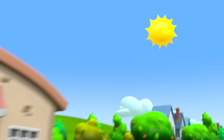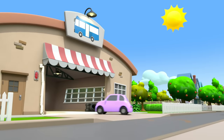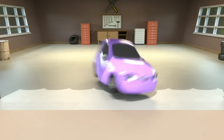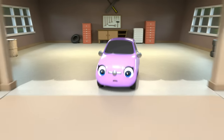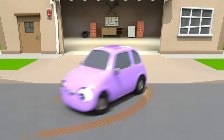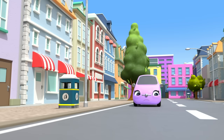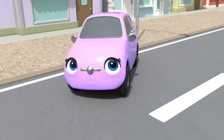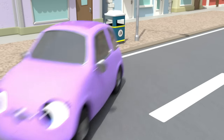The next morning, Scout visits Buster's garage. But oh dear, Buster is nowhere to be found. Where is he? But look, muddy tracks. Scout is following them to see where Buster is. There's Diggly the Digger. Scout tells him Buster's missing. They need to find him.